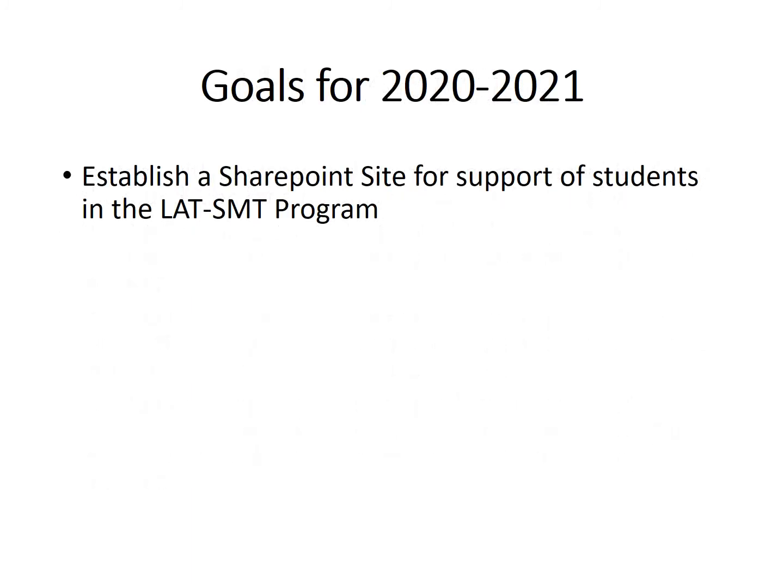I want to share some of my goals for this academic year. Number one was to establish a SharePoint site to support students in the program. Currently, there's not really a site that provides the type of support for our students that they need. So top priority was getting a SharePoint site up. I have one that's up, ready for testing by you, and I hope that in the coming weeks you'll provide the feedback necessary to develop and ultimately allow that site to be ready to go live in the early spring semester.